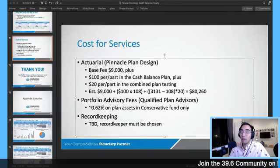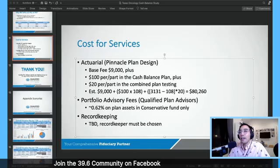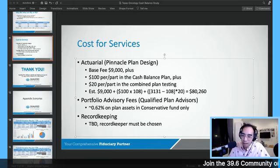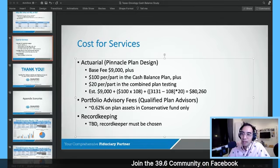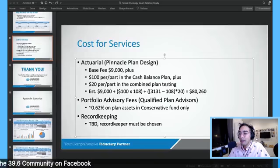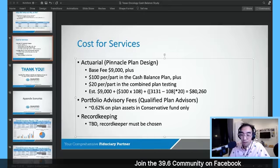It's not just, oh, I'm just going to go to Vanguard, or oh, I'm just going to go to Fidelity. They don't even really advertise their pension plans. I didn't even know they both had pension plans until I actually talked to them and asked, because they're on the institutional side. They are not on the retail side.